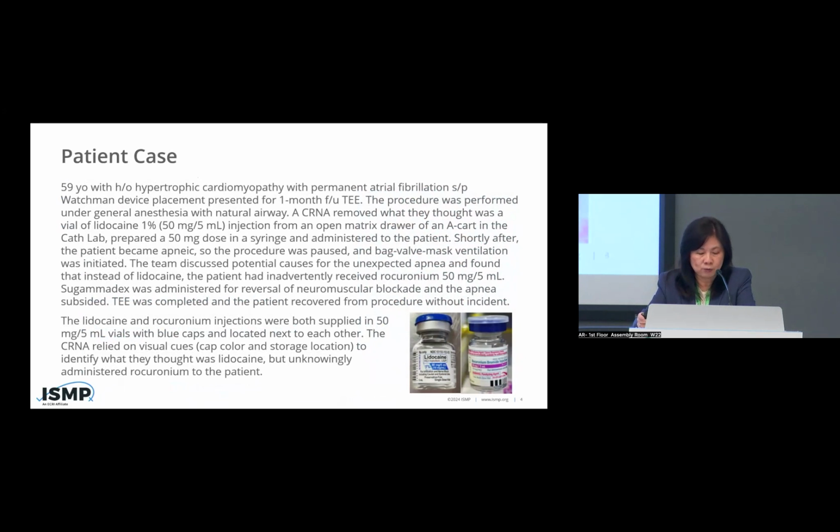The procedure was performed under general anesthesia with a natural airway. A CRNA removed what they thought was a vial of lidocaine 1%, which is 15 milligrams per 5 ml injection, from an open matrix draw of an anesthesia cart, which is a common setting in the cath lab. They went ahead and prepared this thought-to-be 15 milligram dose of lidocaine in a syringe and administered it to the patient. Shortly after, the patient became apneic, so the procedure was paused and the patient was bagged.